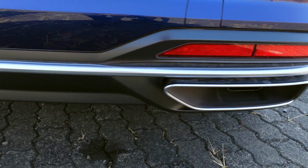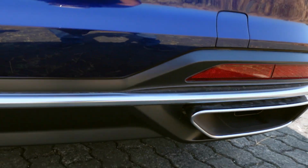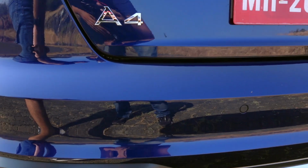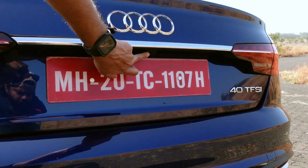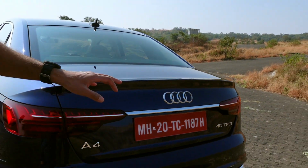आपको plastic cladding भी मिल रही है on the rear bumpers. You can notice that you have rear reflectors as well, and then the parking sensors are also very neatly integrated on the bumper. अगर रिवर्स कैमरा की बात करें तो वो यहाँ पे Audi लोगो के नीचे टक इन किया गया है and it is decently placed. It is not too oddly placed.